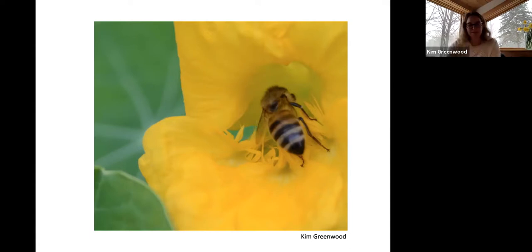Black locust in the summer is a really important honey source. One of my personal favorite honeys is black locust or linden trees. Also blackberry and raspberry bushes are an important nectar source in the summer. We plant a ton of nasturtium here, and they really seem to like that. We see them on the nasturtium all day long.